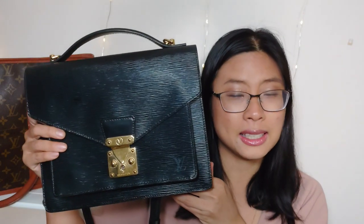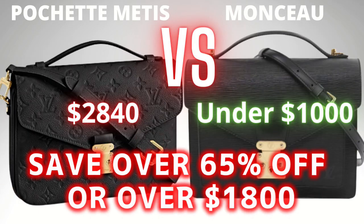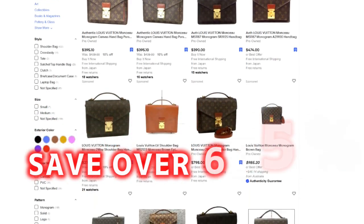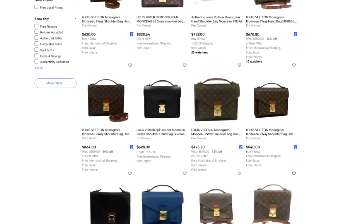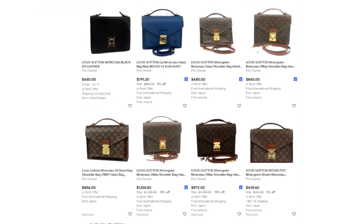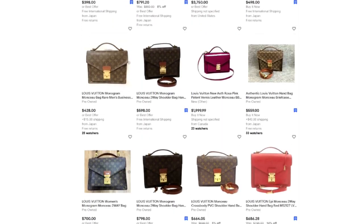So the Pochette Metis is about $2,840, and you can find these for under $1,000 on eBay. So that's a saving of over 65% or $1,500. So here are the current prices of this bag on eBay. So as you can see, you can get quite decent ones for even under $800. The price of these have risen a lot since the release of the Pochette Metis. Previously, you could get them for under $500.